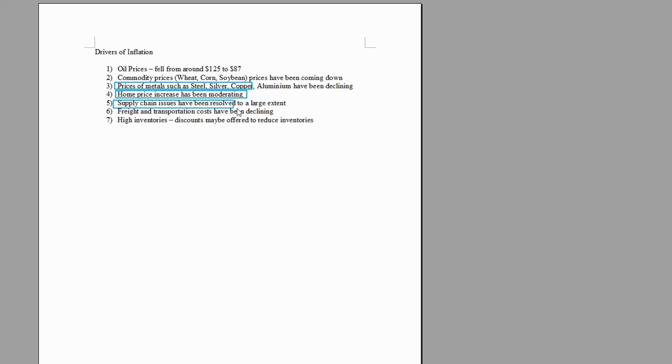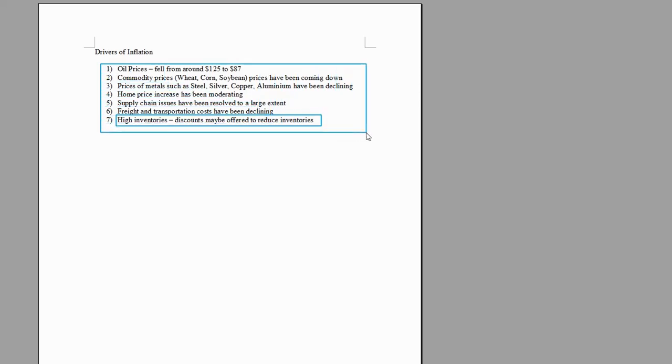Additionally, supply chain problems have been resolved to a large extent. Related to that, freight and transportation costs have been declining. Many of the retail companies, Walmart, Target, have stated that the transportation costs were very high, and those have started to come down. Retailers now have high levels of inventories. What this basically means is that they would have to offer discounts in order to reduce the inventory. Selling them at a discount means that prices would have to come down. So effectively what we see is that drivers of inflation have been coming down, which means that we should see moderation in inflation.